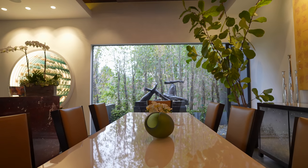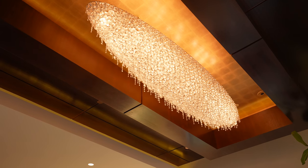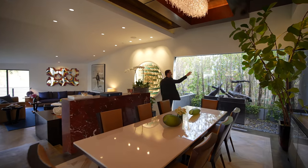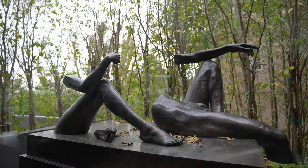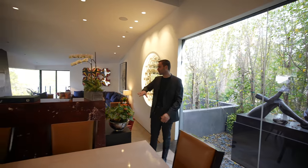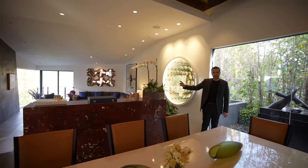We have table for 8 here, nice and open space, beautiful ceiling treatment with these wood panels, as well as the chandelier. And this dining area is all focused towards this space where we have this floor to ceiling picture window design with a sculpture on the exterior. So it's a nice view to look at. It's something different. And this space is also kind of separated from the formal living room area by this bar set up right in the center.